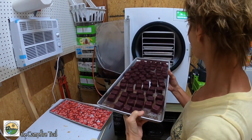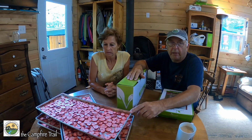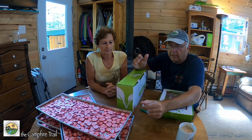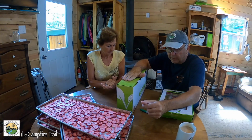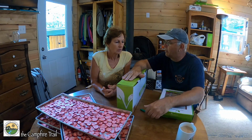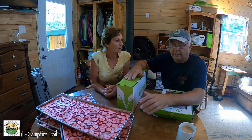Strawberries are good to come out. So when you order a Harvest Right freeze dryer, you'll end up getting the number of trays for the size of the freeze dryer that'll match up and fit with that. They also send the oil premium pump, the impulse sealer, 50 Mylar bags and 50 oxygen absorbers. And was there anything else? Seemed like there was other things too, but that's the main things anyway.